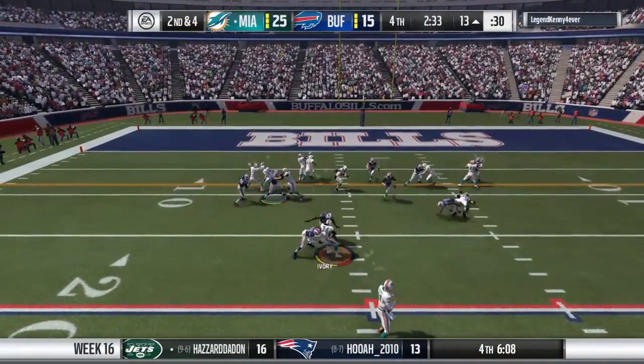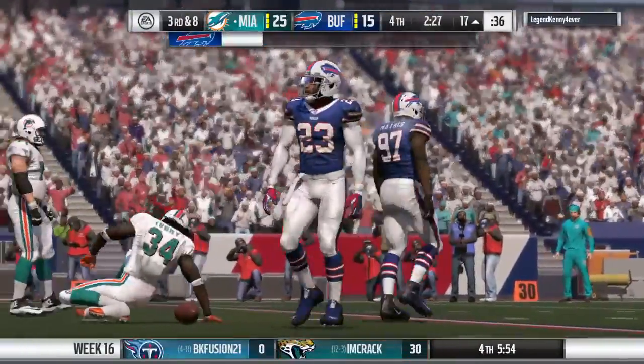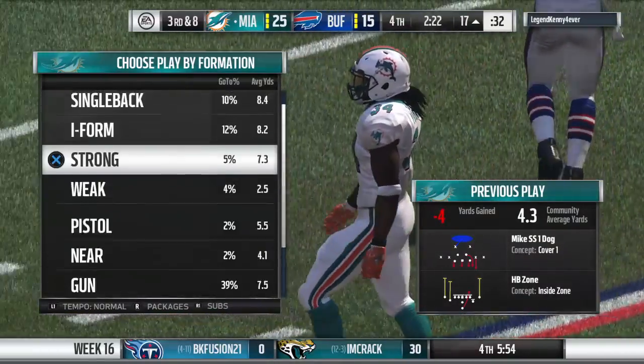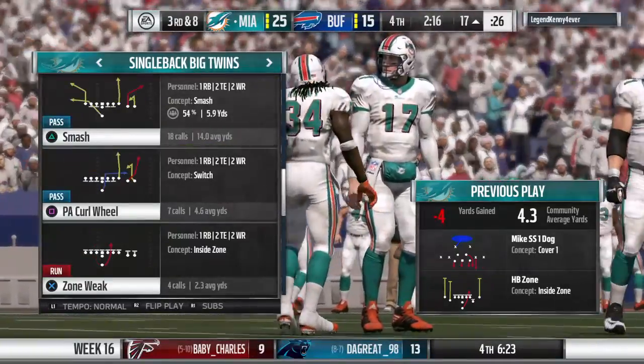On 2nd down, Ivory. And this play gets blown up. They'll lose yardage. Back at the 17. It's a loss of 4. Now 3rd down. The fourth quarter here, they've got the lead. They want to keep it on the ground. That's what they're doing. Smart football. Keep the clock grinding. Keep it going.